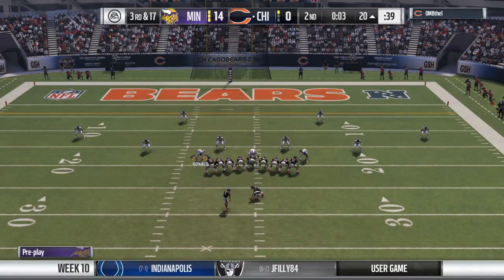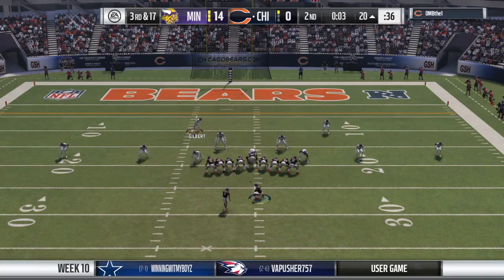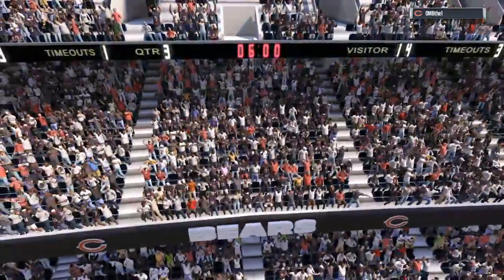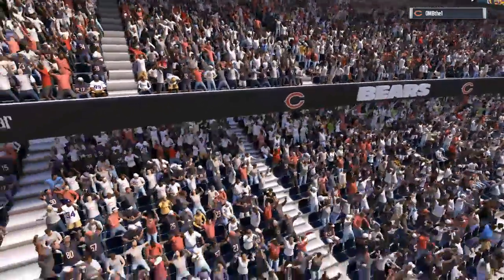So 3 seconds here remain in the half. On is the field goal unit to see about getting 3 points. Right hash, 37-yard attempt. And his kick is good. So we hit halftime with our visitors, the Vikings, taking the lead to the locker room.